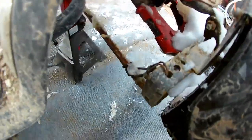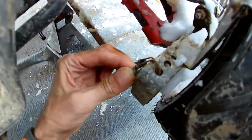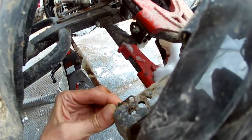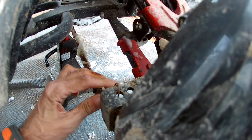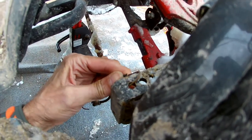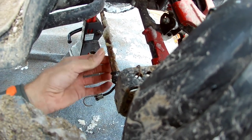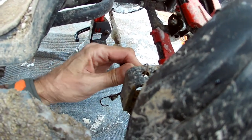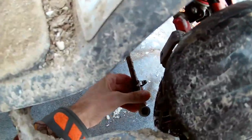This is the ball joint. This is the one that broke on me. I just got the bungee cords holding it together. Of course, it's all covered in ice now. Can break the ice off of it. There we go. See, it just slipped right out.